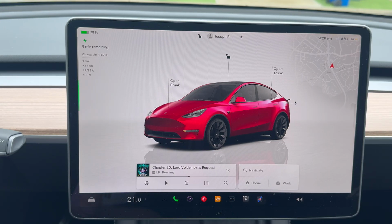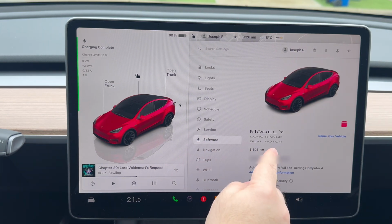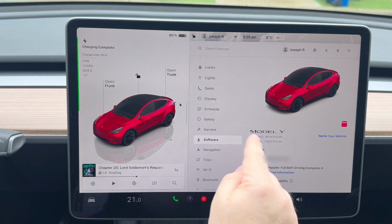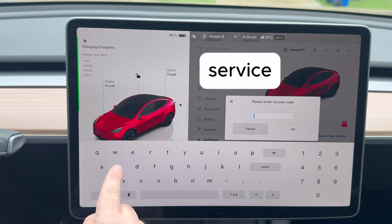Okay, here's how to get into what's called service mode. You're going to tap on your menu button here, and you're going to go down to software. Now, where it says Model Y, or for you it might be a Model 3 or a Model X or whatever, wherever it says Model, you're going to hold your finger down for about 5 seconds. Now, it's going to ask you for an access code. The access code is just the word service, all lowercase.